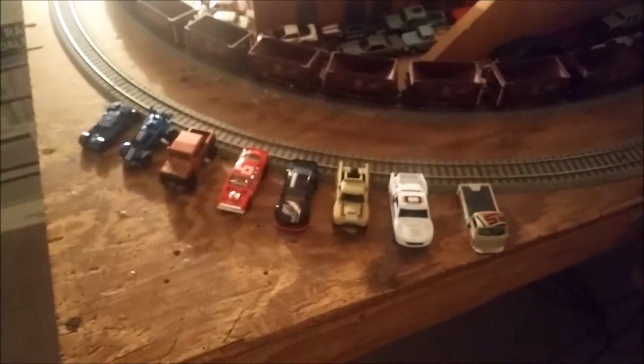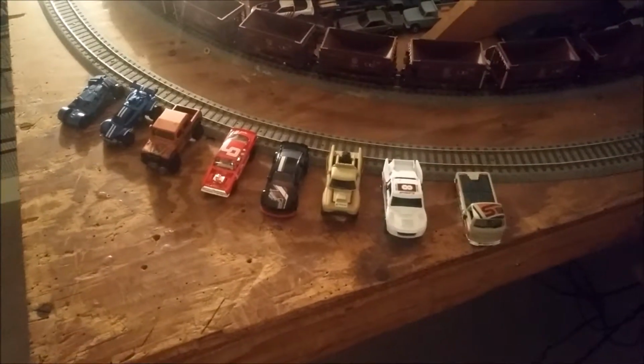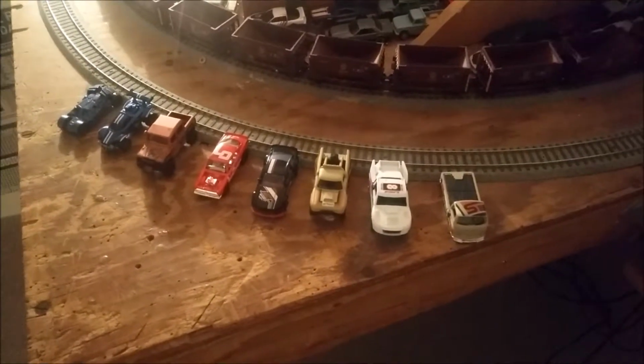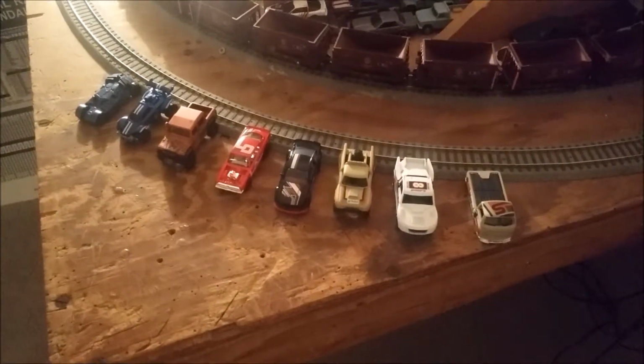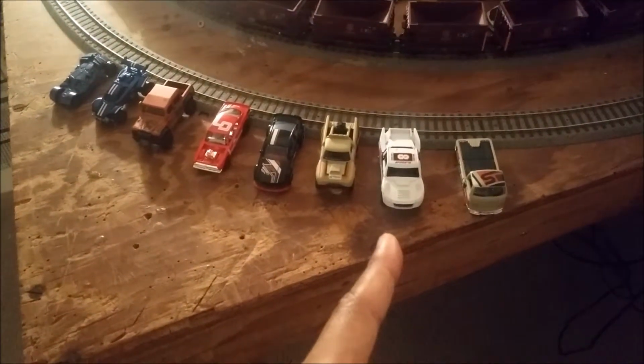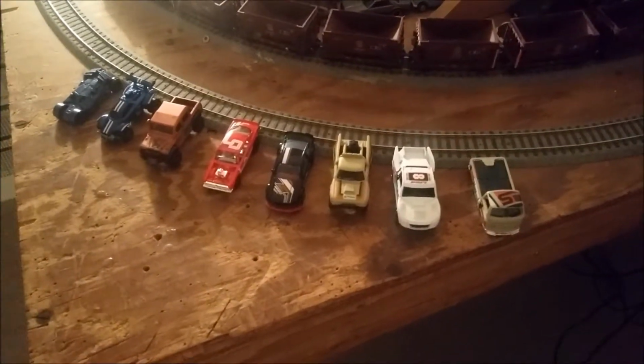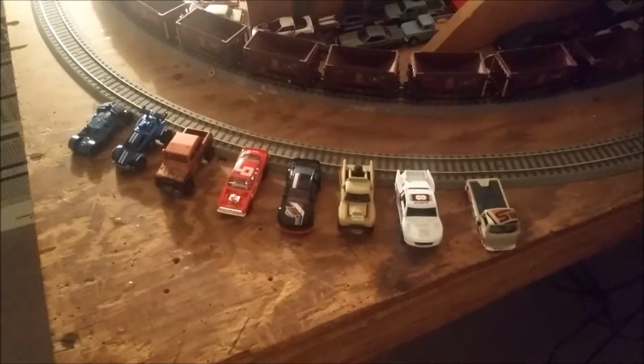I'm pretty sure now that I have all the Hot Wheels cars that I had lost have now been replaced. I'm pretty sure that's the case now. So that was the last one that I was looking for. So now I have them all back. God is good, y'all. God is good.